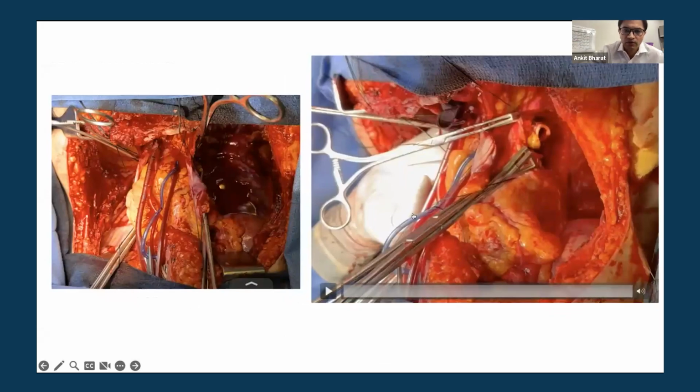This is just an example of what I was showing you. So here on the left side, and I apologize, this might be a little too graphic for some people, but I thought I'd illustrate the point. This is an intraoperative picture of the technique that we've developed. On the left side, you see the heart with all the cannulations, and both the lungs have been taken out along with the cancer. We've thoroughly cleared all the cancer cells.